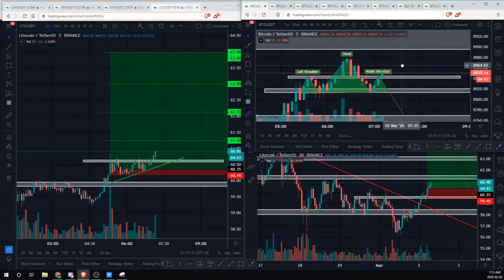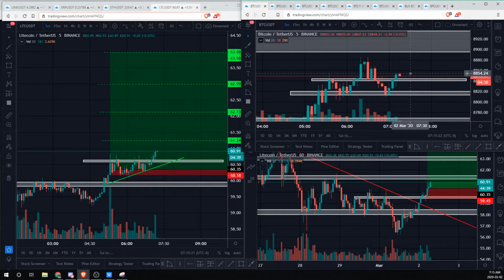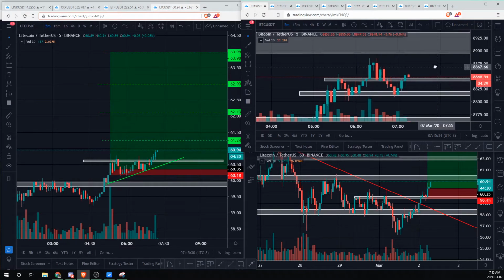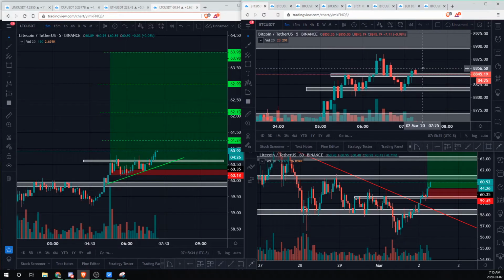So we got the candle closure here. I'm just going to delete this because hopefully everyone understands. Theoretically, we could go like this, but that looks like a pretty clean break above that area. So I think the head and shoulders is invalidated because the price broke above this zone.